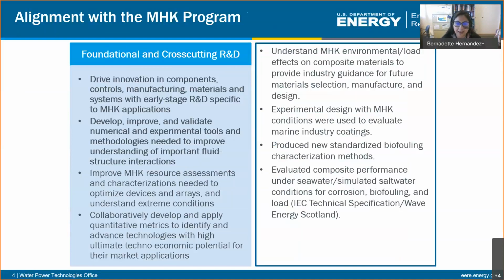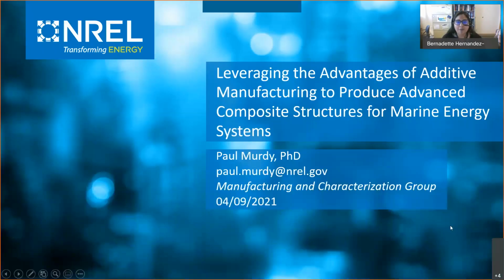So with that, I'm just going to stop here. I would now like to introduce our next speaker, Paul Murdy. Paul has been working on a lot of different things with us. He's a postdoctoral researcher in the manufacturing and characterization group at NREL's Flatirons campus. He's been focused on understanding composite materials for renewable energy, and is a graduate of Montana State University, from Professor David Miller's group, where he studied structural health monitoring techniques and environmental effects on marine energy composites, which was some of the work that we saw last week.